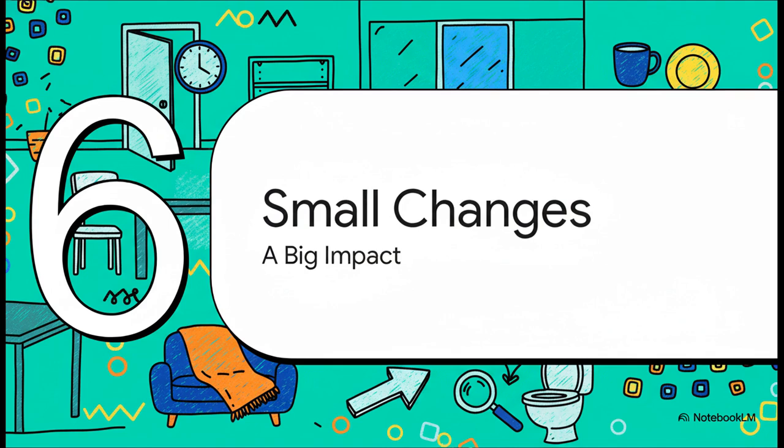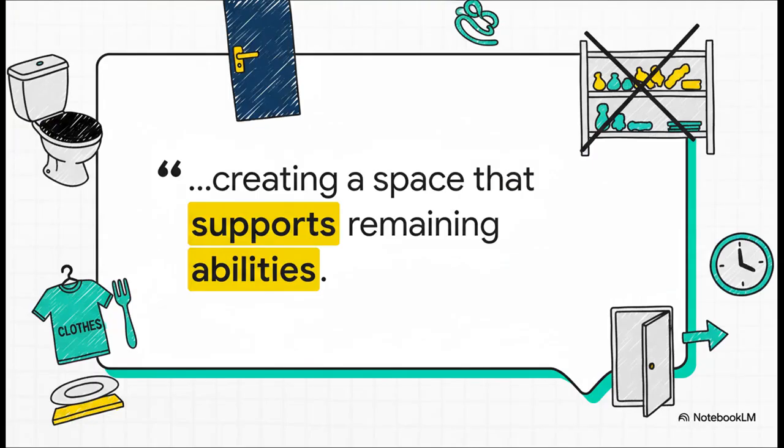So, when you pull all of this together, you can see these aren't just decorating tips, are they? They're practical, empathetic ways to help, and they have a huge emotional impact. There's this quote from Dr. Al Power, a geriatrician, that just hits the nail on the head. The point is, you're not just making physical tweaks to a house. You're actually building an environment that supports the abilities your loved one still has. You're empowering them to live with more confidence and a whole lot less frustration.